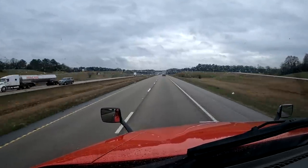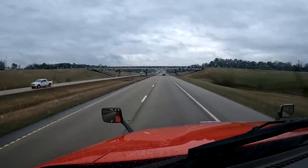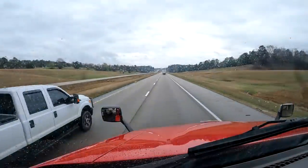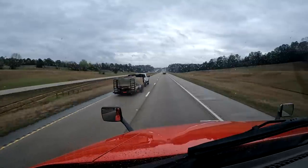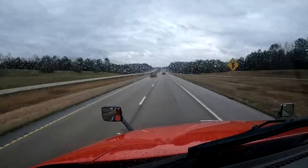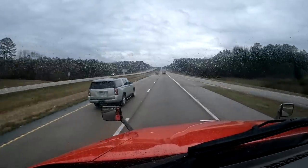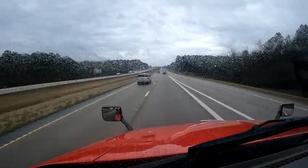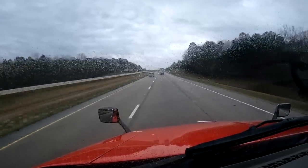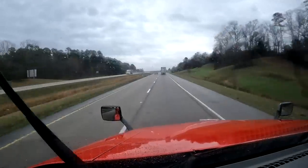But anyway, we got loaded pretty good. In fact, I don't think I filmed any of it, but I got loaded. Of course, my trailer was not positioned on good level ground, but still, I was watching my gauges real close, and I had the loader stop, and they told me to get on the scale. Once I got on the scale, I couldn't see the scale numbers, but she said I was at about 81,000.